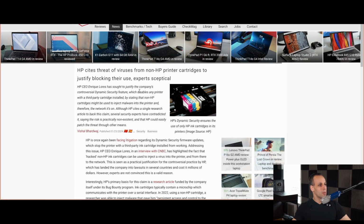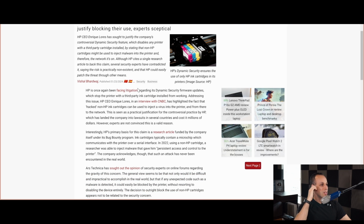But wait, it gets better and better and better. Now they're citing threats of viruses if you use aftermarket ink cartridges. This comes from Notebook Check. HP cites threat of viruses from non-HP printer cartridges to justify blocking their use. HP is once again facing litigation regarding its dynamic security firmware updates, which stop the printer from working when a third-party ink cartridge is installed. Addressing the issue, HP's CEO Enrique Lores, in an interview with CNBC, has highlighted the fact that hacked non-HP ink cartridges can be used to inject a virus into the printer, and from there to the entire network. This is seen as a practical justification for the controversial practice by HP. And the primary basis for this claim is a research article that's been funded by the company itself under its bug bounty program. Imagine that.